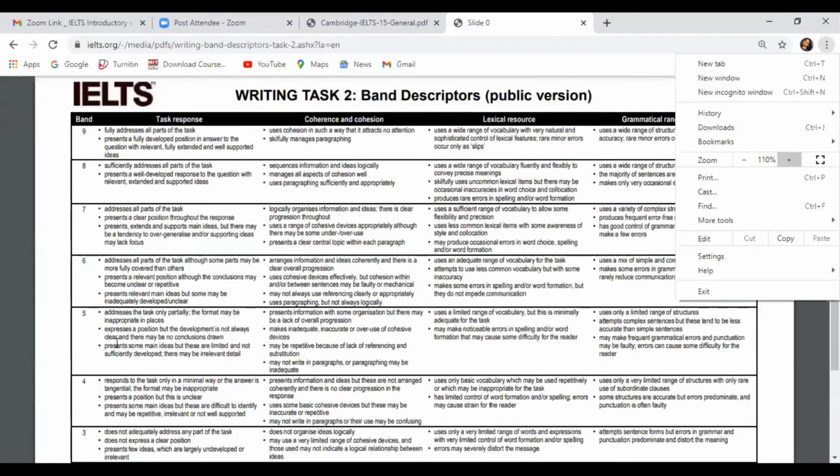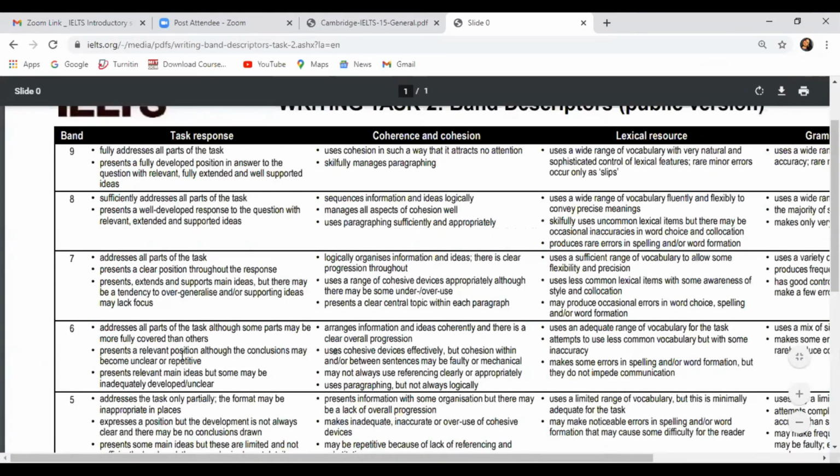Your task response addresses all parts of the task, although some parts may be more fully covered than others. Presents a relevant position, although the conclusions may become unclear or repetitive. You can see there is a difference in band 6 and band 7. Band 7 addresses all parts of the task. But band 6 students address all parts of the task, although some parts may be more fully covered than others. Not all, it means.